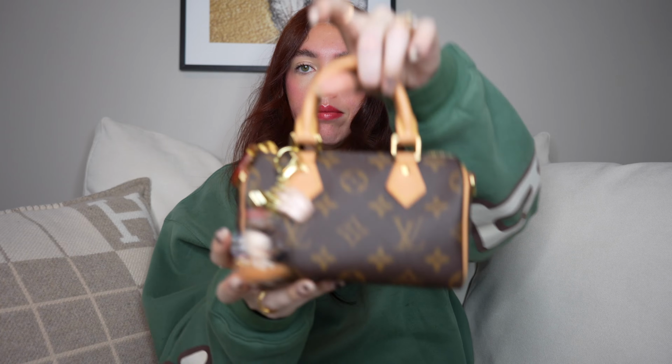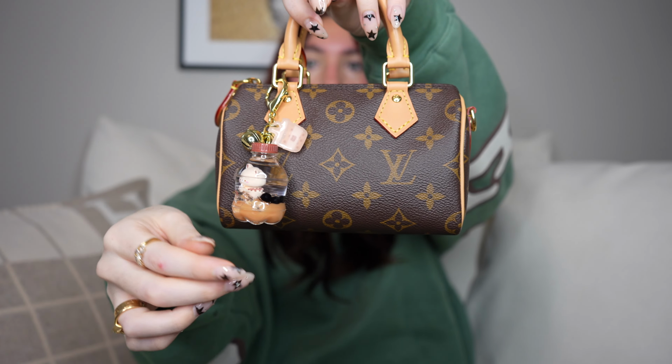This little charm that I have on the bag does not come with it. I got this from Etsy. And then this bag currently is $1,760 on the Louis Vuitton website.